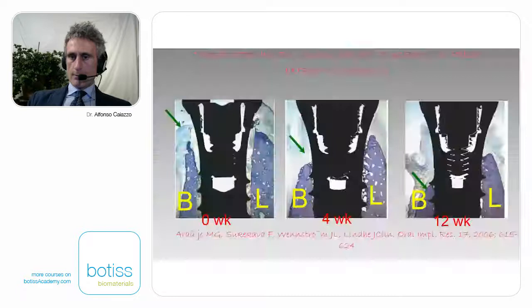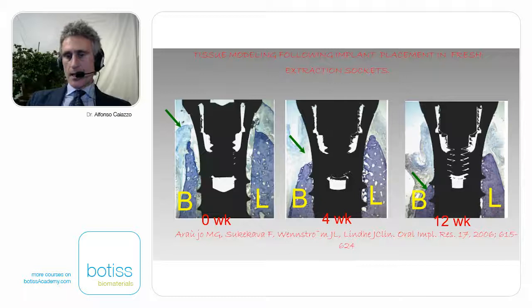This slide is taken from the Araujo study in 2006. It was placing the implant right at the extraction time. And see, the buccal plate is still there. 4 weeks later, you start losing it. 12 weeks later, you lose even more. This in the anterior maxilla will be a disaster. You might lose the soft tissue. You might end up with showing of the abutment.